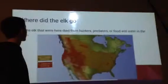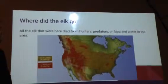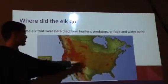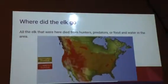So, where did the elk go? All the elk that were here died from hunters, predators, or lack of food and water in the area. This is the historic range. It used to be all over it. Then the current range, we killed most of them, or they died, and they're almost only in that area.